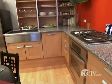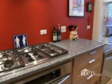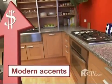This is the kitchen. I completely gutted it. New electric, new drywall. I love the modern flair within the vintage setting. This is gorgeous. The quartz countertops, the birch cabinets, the stainless steel, these all definitely spell value to a buyer.